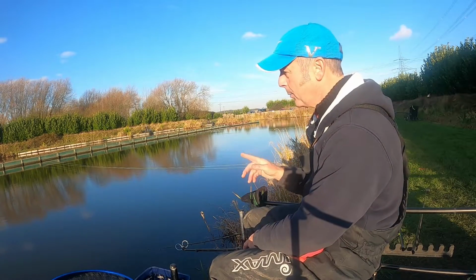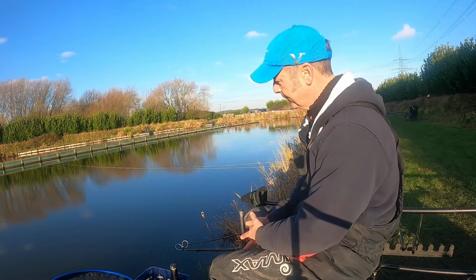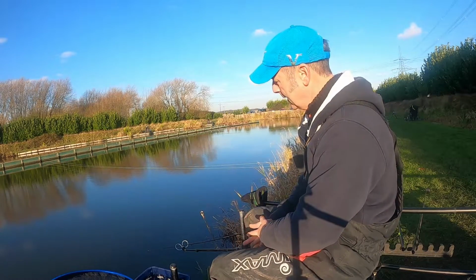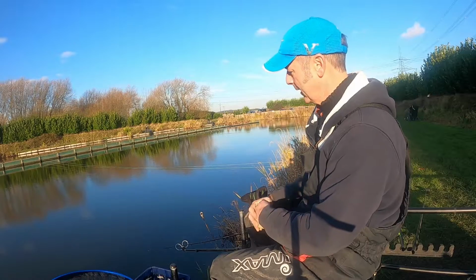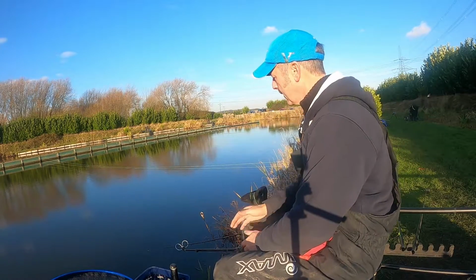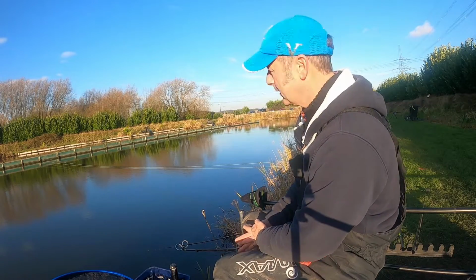I'm going to be fishing on the pole at about 11 meters. So I've just put a little bit of bait down there, a few micros, a little bit of ground bait, a few pinkies and dead mackerel. That's as simple as I've kept it, so absolutely no idea what to expect.